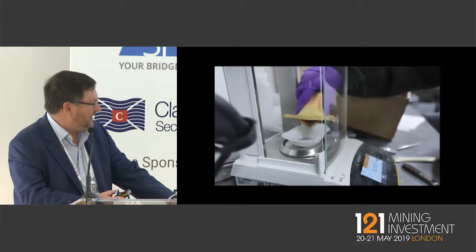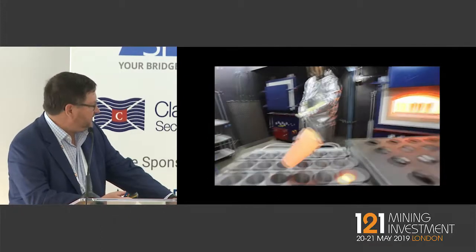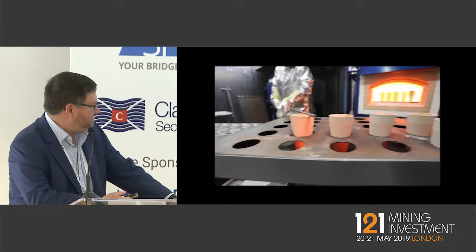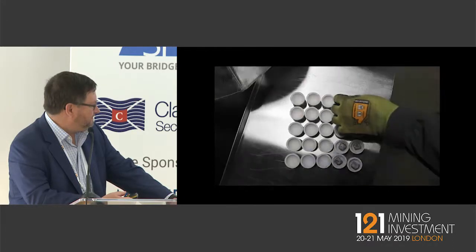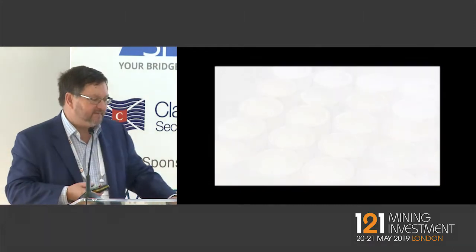Or in the assay lab. We sample the drill cuttings from all the open pit holes. Nice little gold beads there.